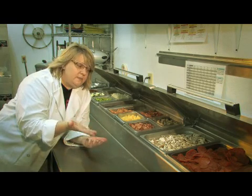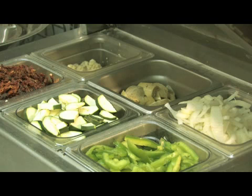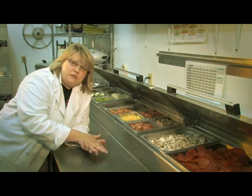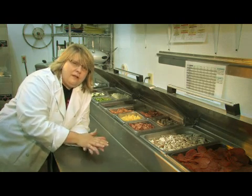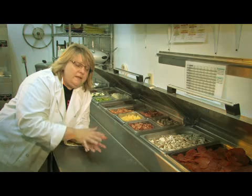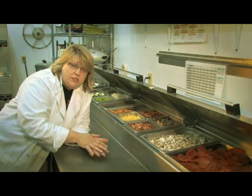We have your typical selection of meats, veggies, cheeses. We use some things that are a little exotic. We use goat cheese. We use white truffle oil. We use quite a bit of different things. But the only thing that limits what you use on your pizza is your imagination.